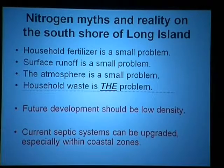The atmosphere, at least in the South Shore bays, importantly that we're location specific with this, is not a big problem. The problem is household waste. And so if you wanted to mitigate that, certainly there's a lot of battle yet to be fought with regards to development on the eastern end of Long Island, and therefore lower density is going to give you lower nitrogen loads. And with regards to places that are already built up, upgrading septic systems can certainly reduce the amount of nitrogen going into these systems.